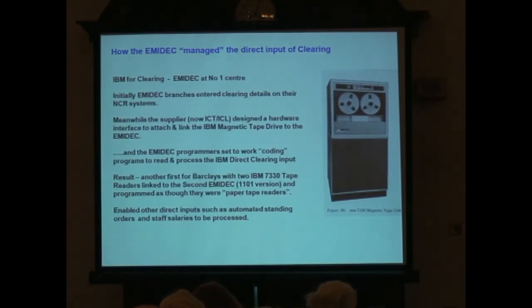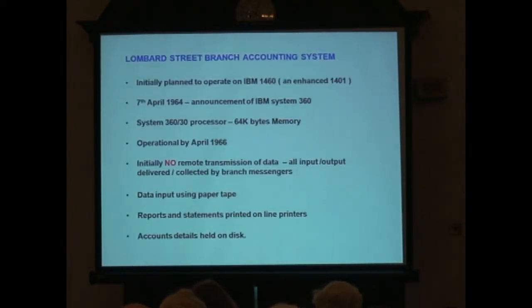We had to be really innovative and try to be really clever in those days. Lombard Street, originally a 1460, which was enhanced 1401, the announcement, the famous announcement, 7th of April 1964, System 360, we went for that. Lombard Street had 64K, huge memory, 64K, wow, take on the world with that.